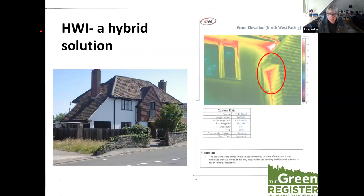We did actually use a hybrid approach. That's what HWI means. So we talk about internal wall insulation and external wall insulation. And I mentioned that we wanted to keep this tile hanging. So what we did is we externally insulated all of this that is in white, but we internally insulated the little bit over the porch. And this was back in 2005.